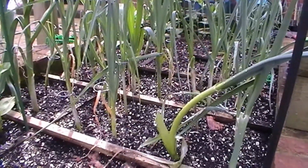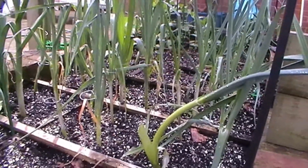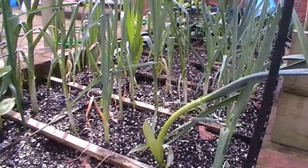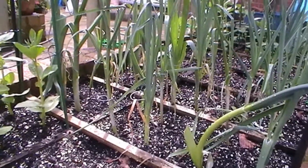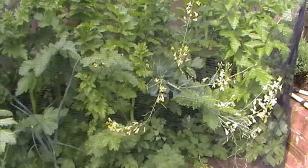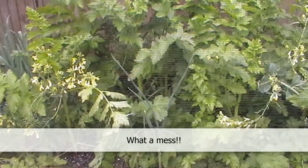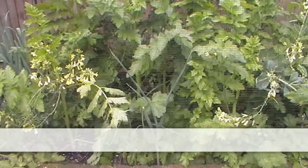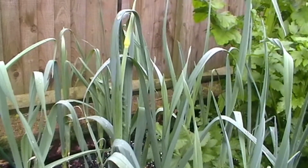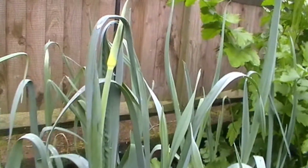Got lots of leeks. These are last year's leeks. I'm going to leave them in a bit longer and they should start to fatten up. Some are looking not too shabby, but the others are a bit spindly. In this side I need to get in and take out all the old parsnips which are now starting to bolt. I've got brassicas in here which have bolted. I have to keep a very close eye on the leeks, it would appear, because this one has bolted.